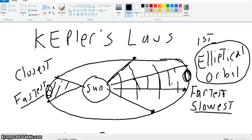All right, and then the third law. So that's the second law. Okay, so the second law, when a planet is closest, it's traveling fastest. When it's furthest, it's traveling slowest. And this is true for comets, asteroids, anything in orbit around anything, really.